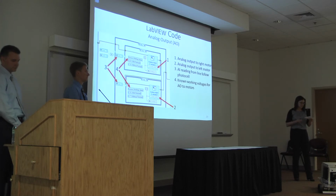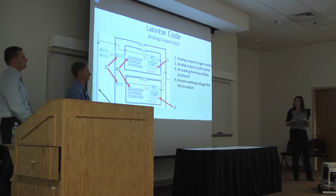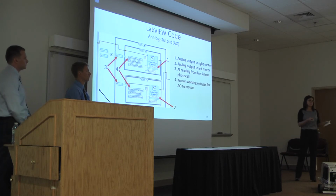These voltages will increase our motor speed enough just to slightly turn the AGV until both photocells are once again on the white line. Once they are once again on the white line, then the motor speed will decrease back to what just the forward trajectory is.